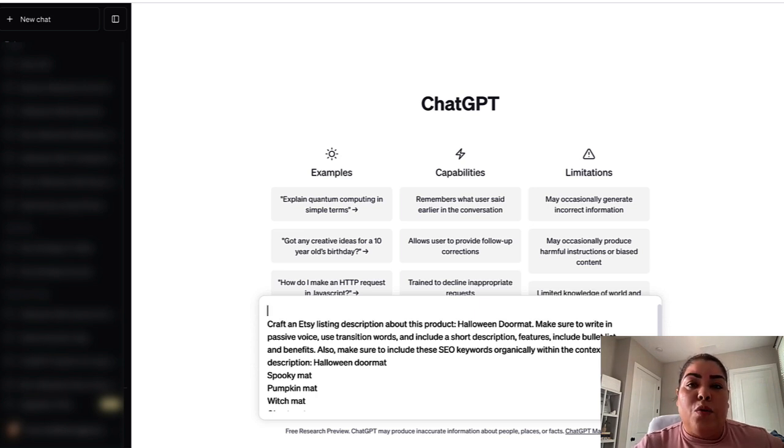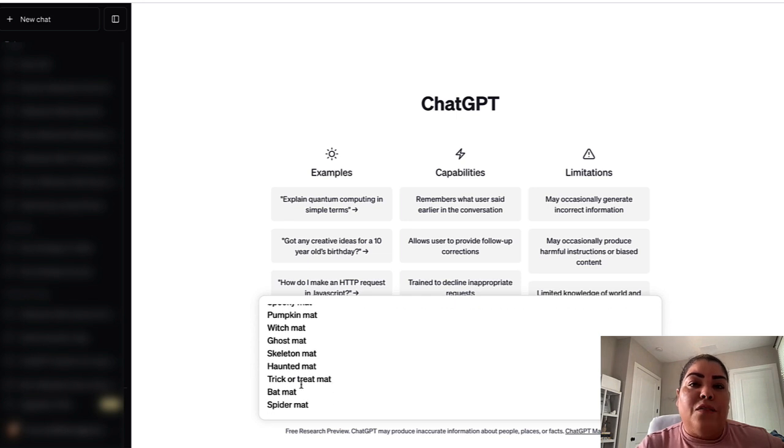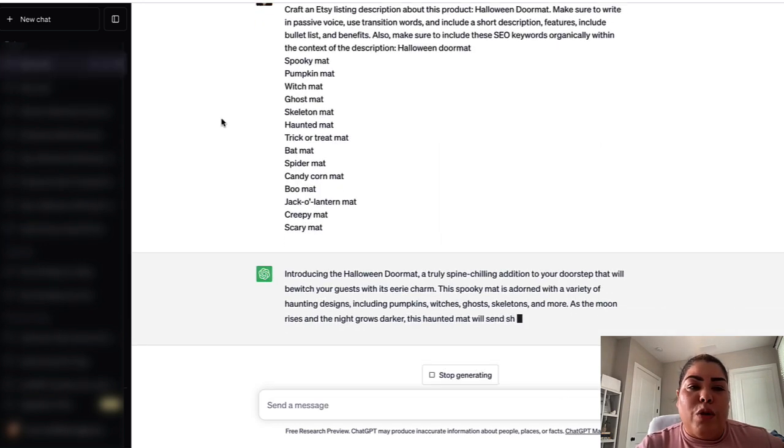Keep in mind that in order to optimize your listings for higher conversions, you have to make sure that you are including your keywords in your title, in your description, as well as in your tag section. So you need it in all three areas. So a good idea is to give it a prompt that you want to add these keywords as organically as possible within your description. And then go ahead and click enter. This automatically is going to create that product description for you.